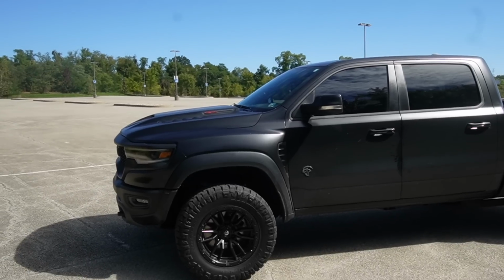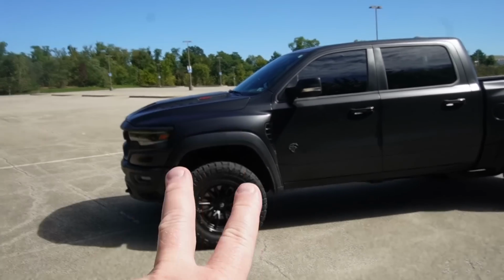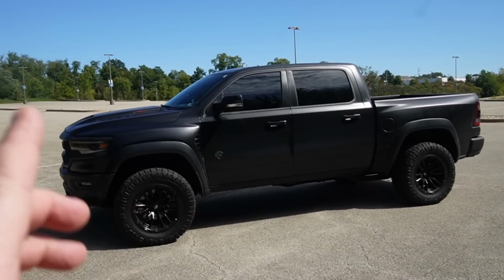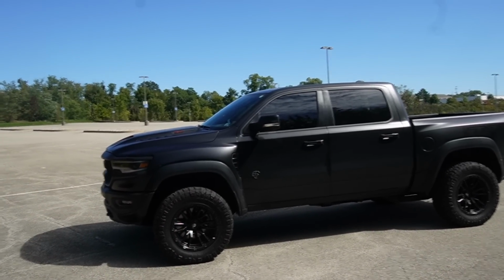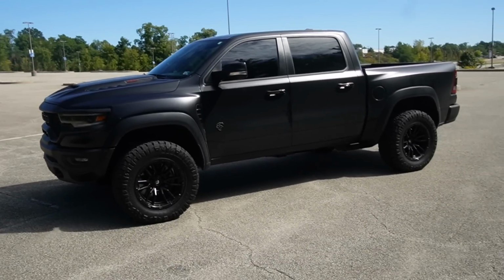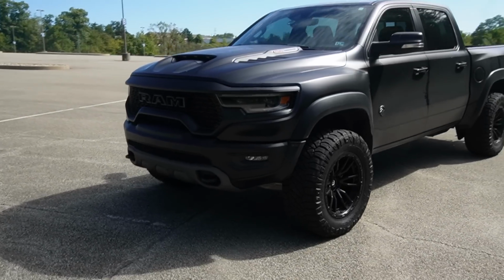I'm bitching about how much it costs, but it is what it is. The TRX is the number one truck on the market right now, in my opinion, and I own number one and two. They're both sitting in the driveway. I like this one the best, it just suits me. It's more me. The Raptor might be a better riding truck, it might be better off-road, but the Ram is just, look at it, it's so mean looking.